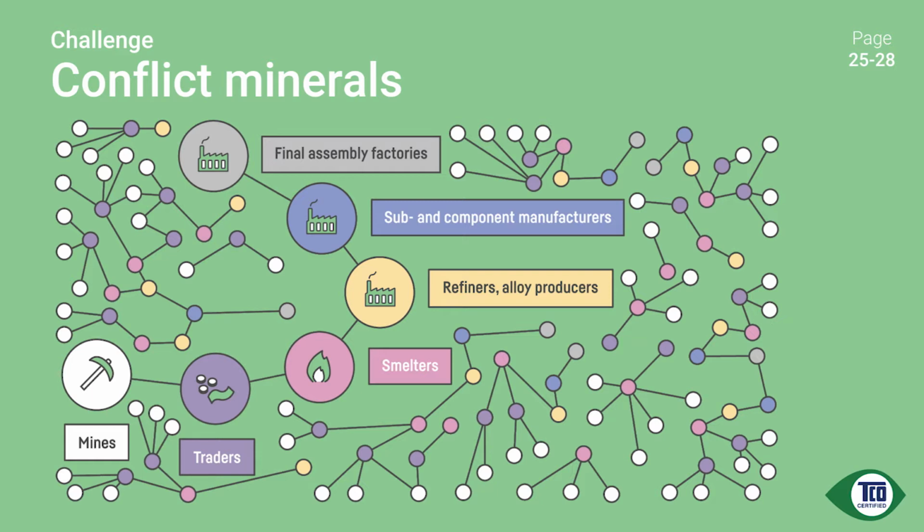Under the refiners, there are the smelters that create metals from the ore, and the smelters are supplied by traders who purchase the ores directly from the mines. And in many cases, the mines are run by small private families, and in some areas, all of these mines are controlled by military organizations that create this conflict.